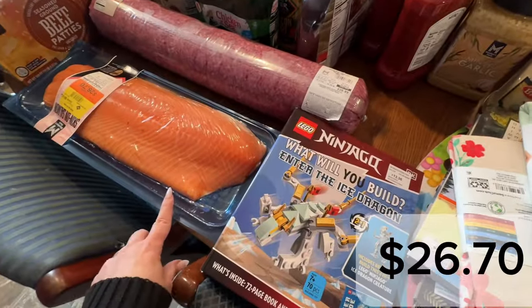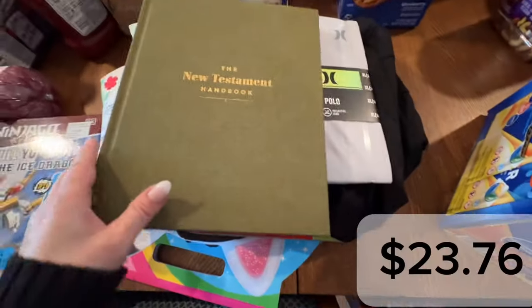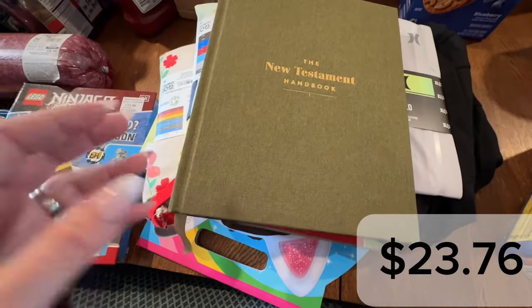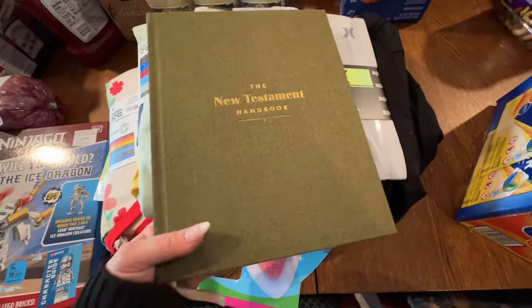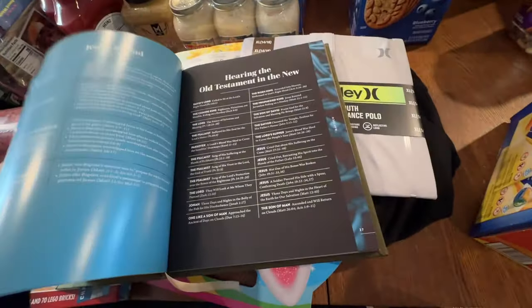A big thing of salmon. So that is what we're going to probably make tonight. And then the kids, I got them some books from there. So Eli picked out this one, the New Testament handbook. And let me see. So we'll see how that one is.